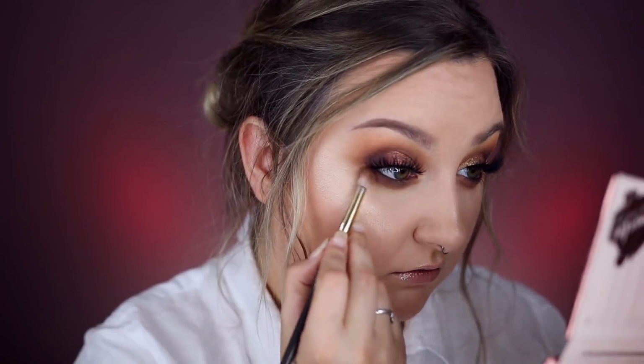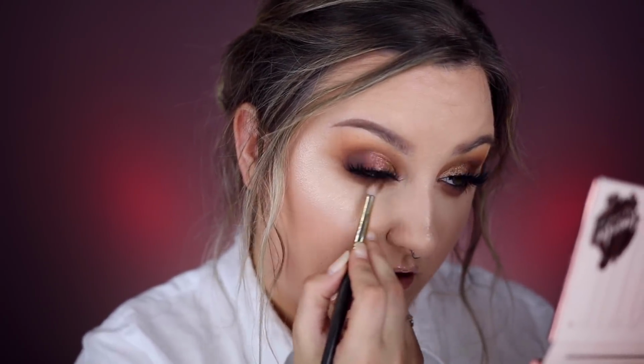And then I'm gonna take a little bit of that Nakey Nakey shade and then run it right up to the lash line just to really deepen it. I'm just gonna throw some mascara on my lower lashes and then we are done.